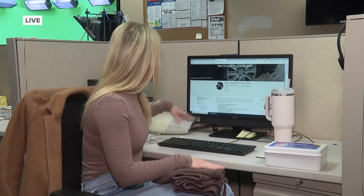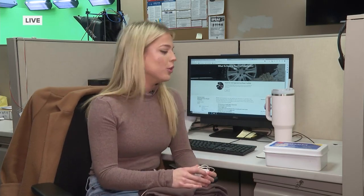That way you can stay warm if you do end up being on the side of the road. Armbruster says that the response times are delayed here just because of the road conditions. So having something to warm you up would be really, really beneficial. Next, a phone charger. You want to make sure that your phone has enough battery. If not, you want to make sure that you'll be able to charge it if you do find yourself on the side of the road. So that way AAA or any loved ones will know where you are.